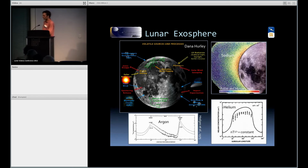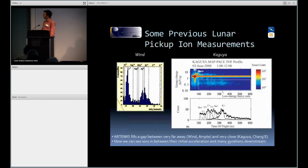Now, of course, the number of pickup ions that we're going to see from these things is going to be a function of a number of things. They're going to be a function of the distribution of these neutral atoms. They'll be a function of the density of those neutral atoms. And of course, they'll be a function of how efficiently those things are ionized, how well we get the ion output from this neutral input, as it were. So we have a lot to unfold.